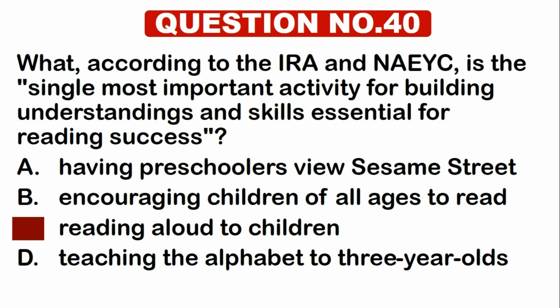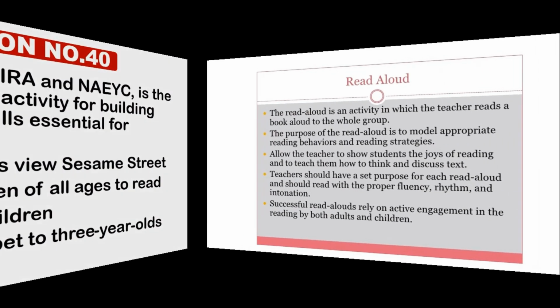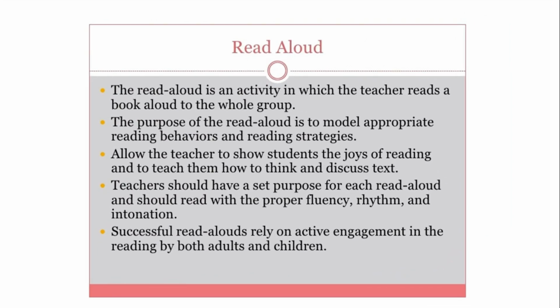Granted, there are many powerful activities, but reading aloud is paramount, or very important. The read aloud is an activity in which the teacher reads a book aloud to the whole group. The purpose of the read aloud is to model appropriate reading behaviors and reading strategies. It allows the teacher to show students the joys of reading and to teach them how to think and discuss the text. Teachers should have a set purpose for each read aloud session and should read with the proper fluency, rhythm, and intonation. Successful read alouds rely on active engagement in the reading by both adults and children.